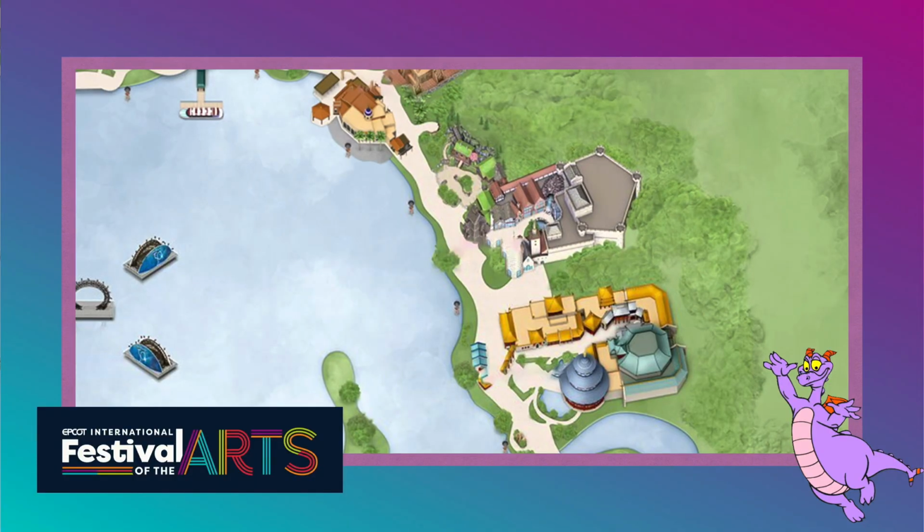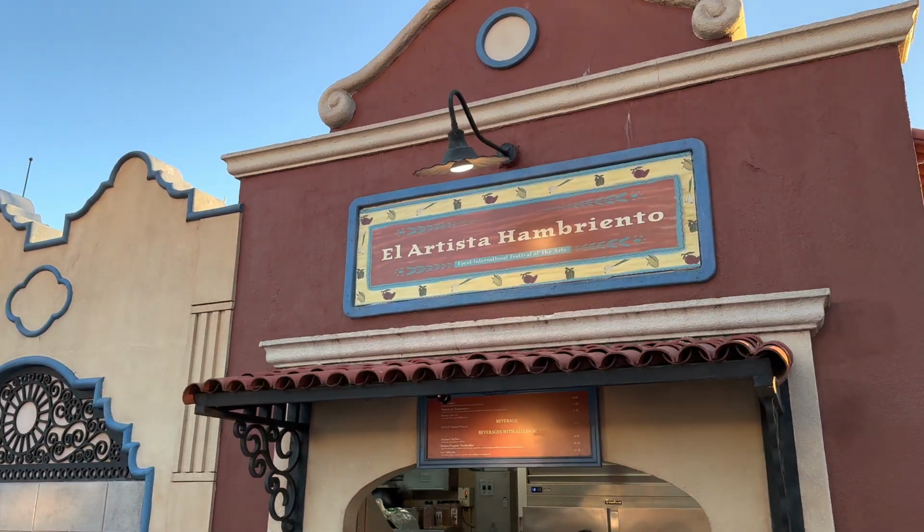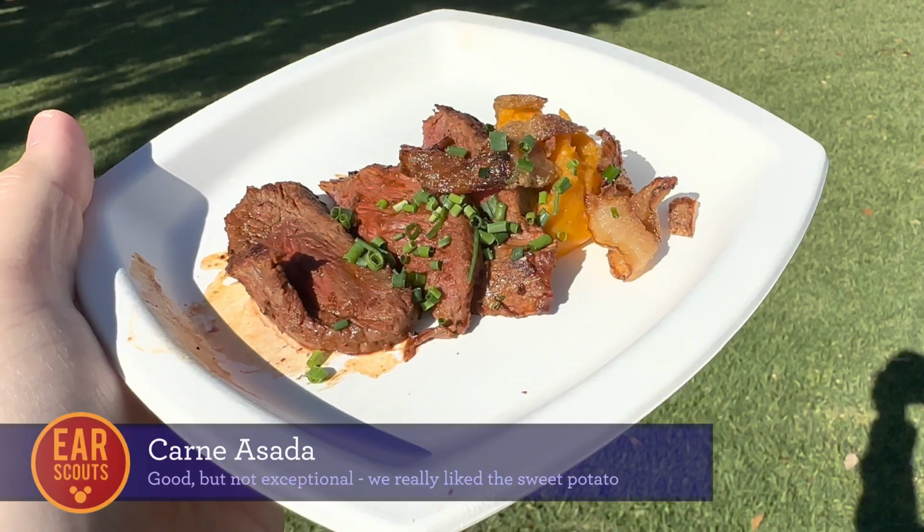Last but certainly not least, we have arrived at one of my favorite pavilions for eating. We're here at the Mexico Pavilion, where they have the food studio El Artista Hambriento. Let's go check out some of this year's Mexican festival treats.